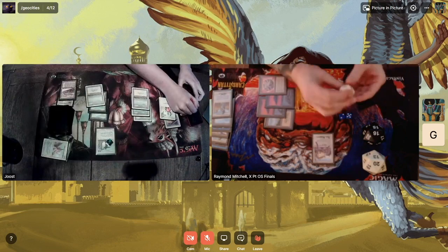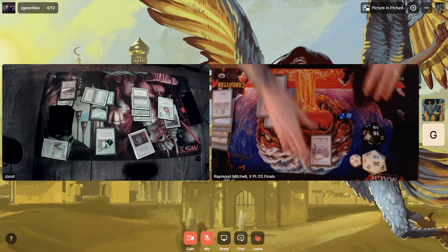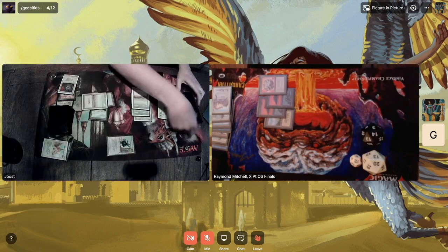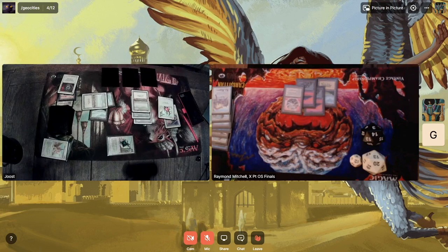There is a Swords to Plowshares. Beautiful signed one, by the way, and even more life here for Yost, but that really doesn't matter much. And there's a Disenchant on the Moat. That's actually pretty good. So Yost is finding some answers. I think the problem again is that long run game strategy, where we can already see Raymond just having more cards because of that Braingeyser.